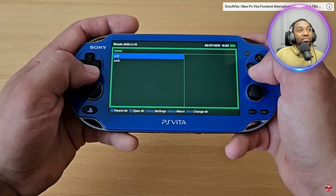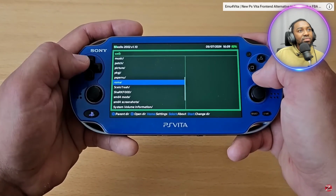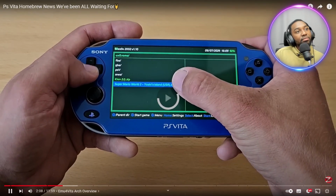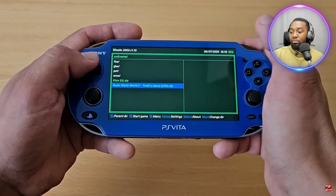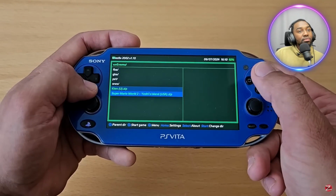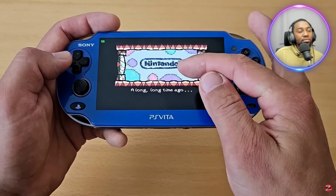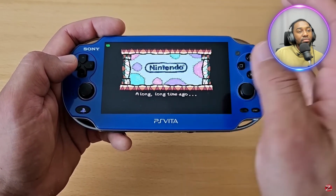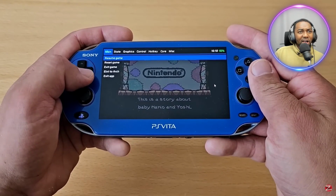Now you need to choose the games, so you create a folder. I've created ROMs on my ux0, and I put a bunch of games. Then you can also load up zips. They're also supported. Before they were not, but now they are, which is great. And then you just press X on the game and it will launch it. If you played it previously, there is an auto save, so it will auto load the game from the last save game. Nintendo. Here are all the settings: resume, reset, exit.